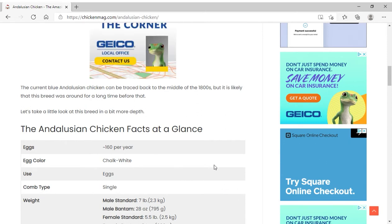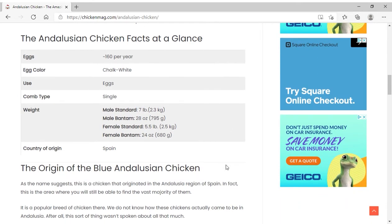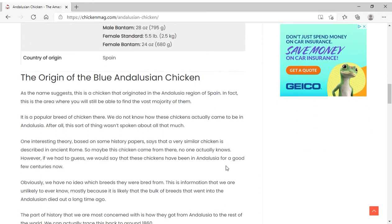So let's take a look at these facts. Eggs, 160 per year. That's pretty awesome. Egg color, white. Comb type, single. Pretty average size chicken. Country of origin, Spain. As the name suggests, this is a chicken that originated in the Andalusia region of Spain. Blah, blah, blah. Don't get me wrong, I love the history of a breed, but I'm looking more for their temperament and temperatures they can handle and things like that.